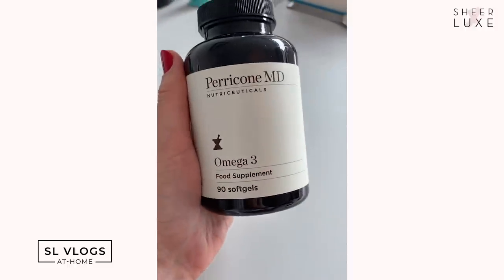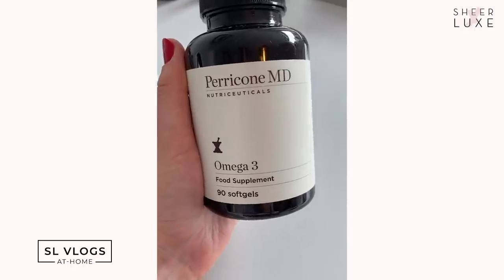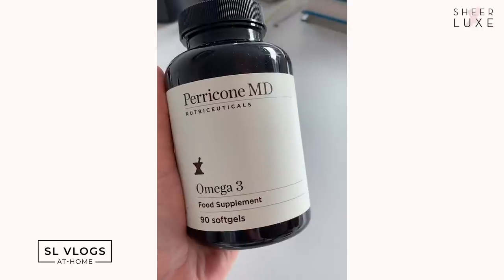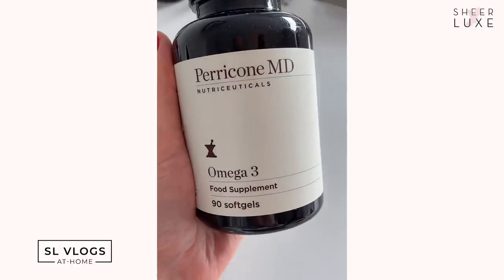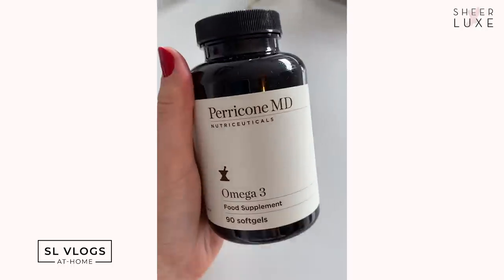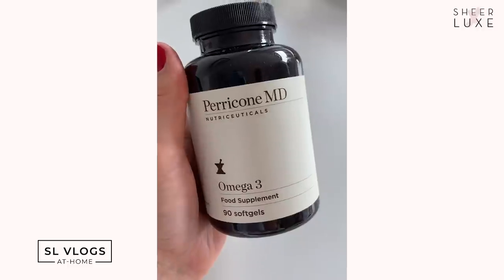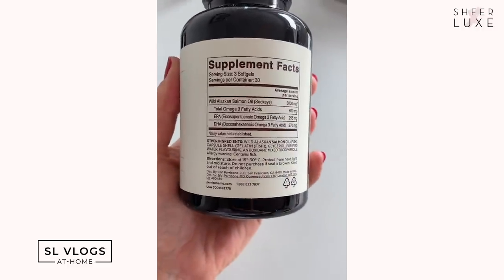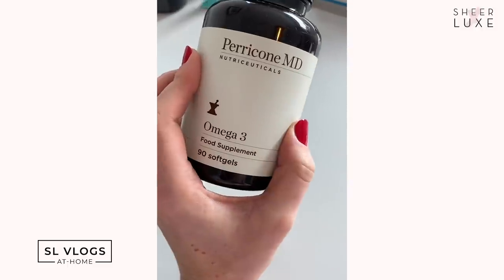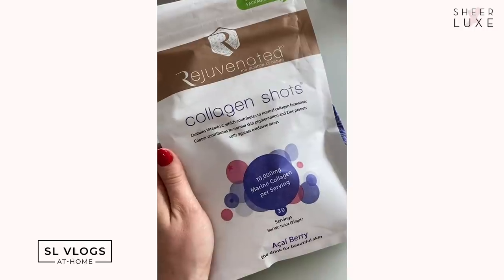Now, since taking omega-3, I've noticed such a difference in my skin, and people always say, oh wow, your skin looks so good today. I tell you what, guys, this is why. Omegas are really potent anti-inflammatories, so that will affect every aspect of your body, skin included. They'll also boost your mood, and they're proven to boost immunity as well. So yeah, a real all-rounder. I take 3 of these Dr. Pericone MD ones every evening without fail. Huge, huge difference.